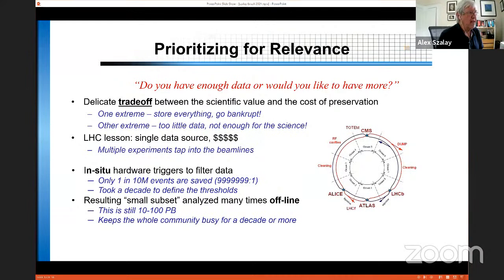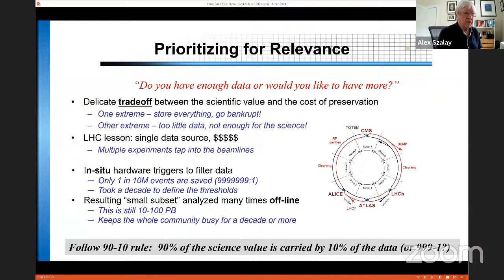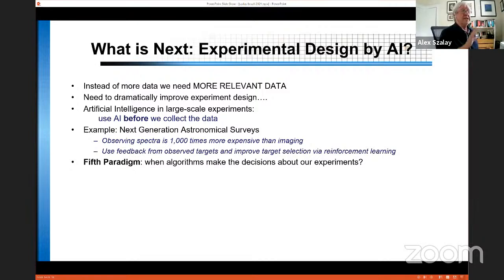Whether we set our threshold at one in 10 million, or one in 10, or 99 to one, that's up to the problem and up to the survey. But soon we will reach the point when we can't afford to store everything. We have to make this trade-off somewhere, and we have to start thinking consciously how we can make those decisions in the most rational way. This is where I think some interesting thinking is emerging.